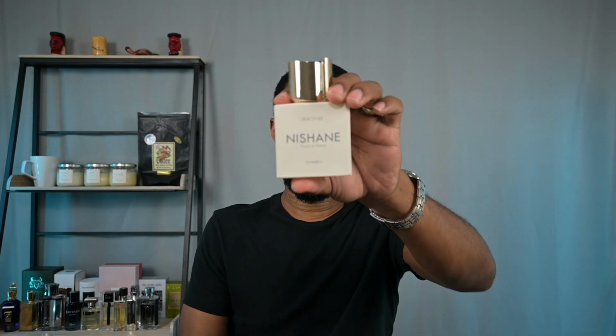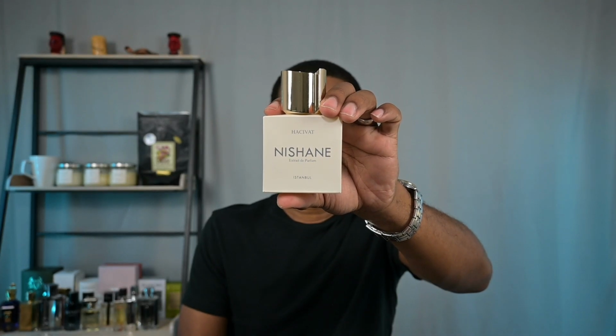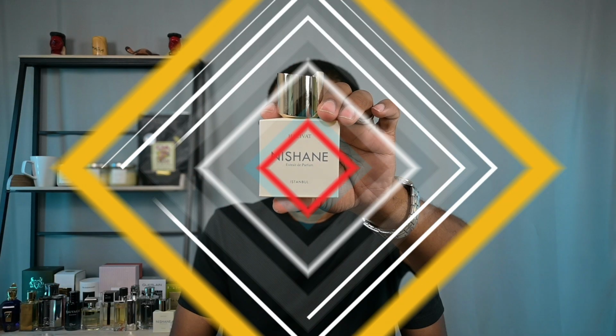No other bottle I have, other than Oud Wood, which doesn't really count, it's a 30 mil, so not as much is gone out of it. But not any other bottle I have has as much juice gone. So once again, from the house of Nishane, this is Hacivat, and this has got to be my most worn fragrance.